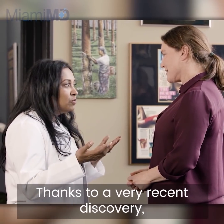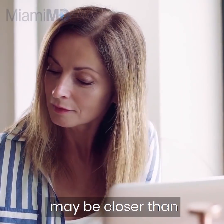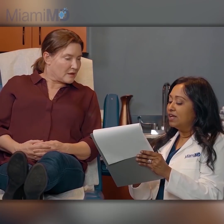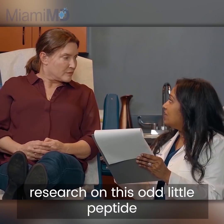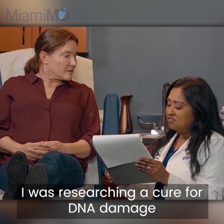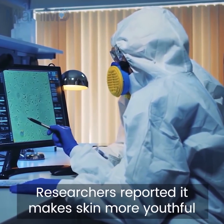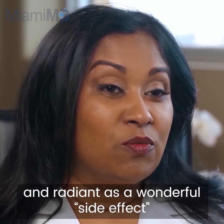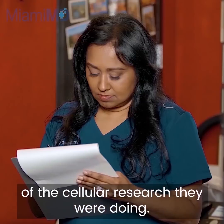Thanks to a very recent discovery, reducing the appearance of fine lines and wrinkles may be closer than we realize. All thanks to a natural peptide called progeline. It was almost by accident that we came across this research on this odd little peptide from the Society of Cosmetic Chemists. I was researching a cure for DNA damage in the skin when I came across it. Researchers reported it makes skin look more youthful and radiant as a wonderful side effect of the cellular research that they were doing.